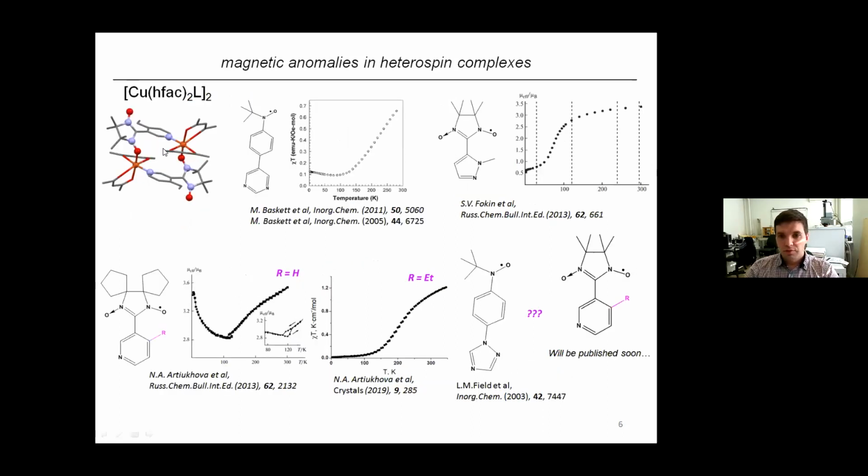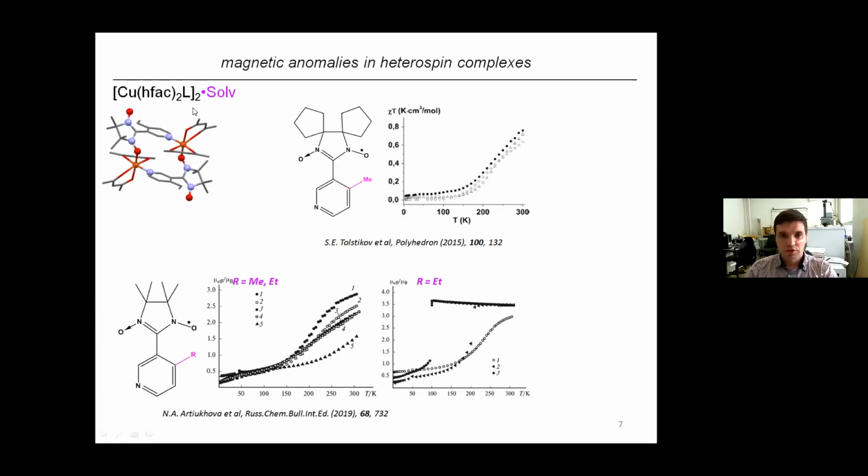In the case of cyclic dimers, there are different types of radicals. A lot of complexes with different types of radicals were obtained. Some of them you could see yesterday in the presentation of Svyatoslav Tolstikov, with such radicals that will be published soon. And you can see different radicals with which complexes with magnetic anomalies were found. In some cases, solvent molecules can be included in the crystal structure of these cyclic dimers, and depending on which cavity the solvent goes into, the character of magnetic anomalies and the temperature of the transition will be different. Of course, changing the substituent in the pyridine ring results in different magnetic properties.